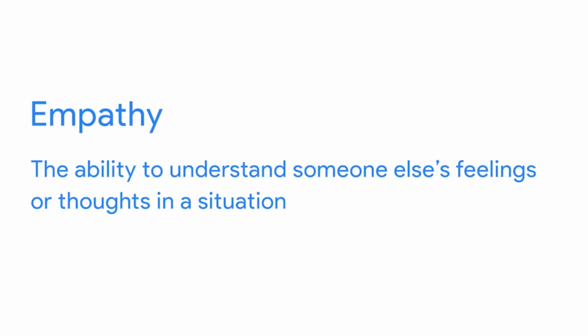UX designers are empathetic too. Empathy is the ability to understand someone else's feelings or thoughts in a situation, and it's a major part of UX. Remember earlier when we mentioned equitable design and designing for everyone? Well, in order to design for everyone, we need to understand how a person might feel or what they might think in any situation.